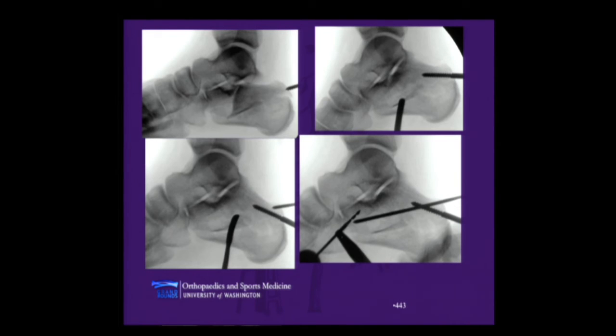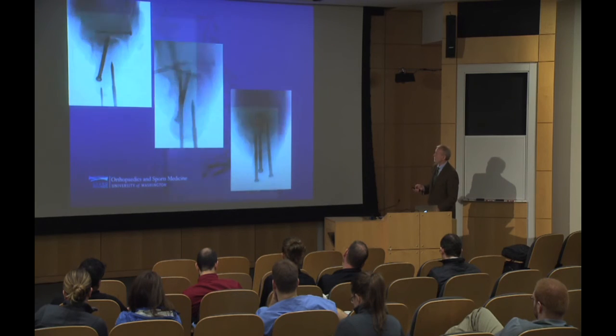And as you take the Chance pin, introduce it into the tuber, bring that up, push up the front of the posterior facet until the posterior and the middle facets are anatomic. Hold that in line, fix the anterior process, place screws across the primary fracture line. And here's the patient at the end with a nearly anatomic restoration and no incisions.